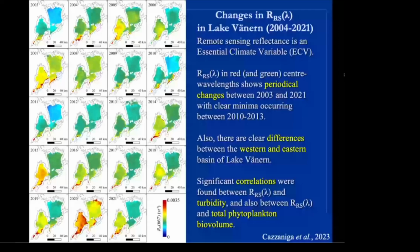I think it's quite an important data set because you can use remote sensing reflectance as an essential climate variable. So this will become more and more important for assessing the effect of climate change on water bodies. And you can see that the center wavelength shows periodical changes between 2003 and 2022, with clear minima occurring between 2010 and 2013. So here we have minima, and then you get again higher values. But we also observe quite strong differences between the two basins. So this is also where remote sensing is so important, because you can visualize the difference between the basins.